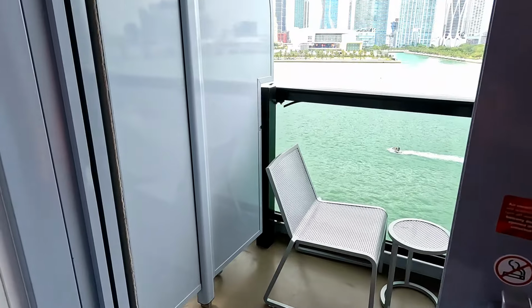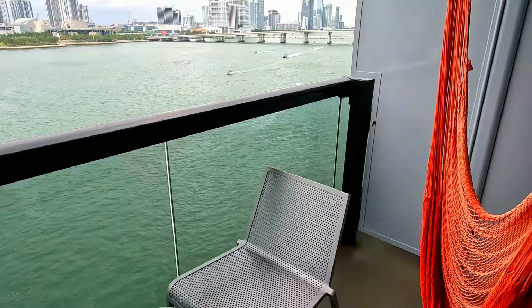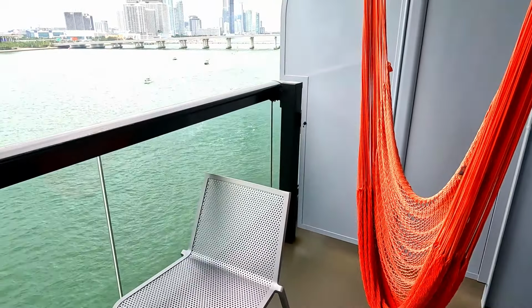Let's take a look at our Sea Terrace balcony, where we find a little surprise. That's right, all balconies have a hammock and it's heavenly.